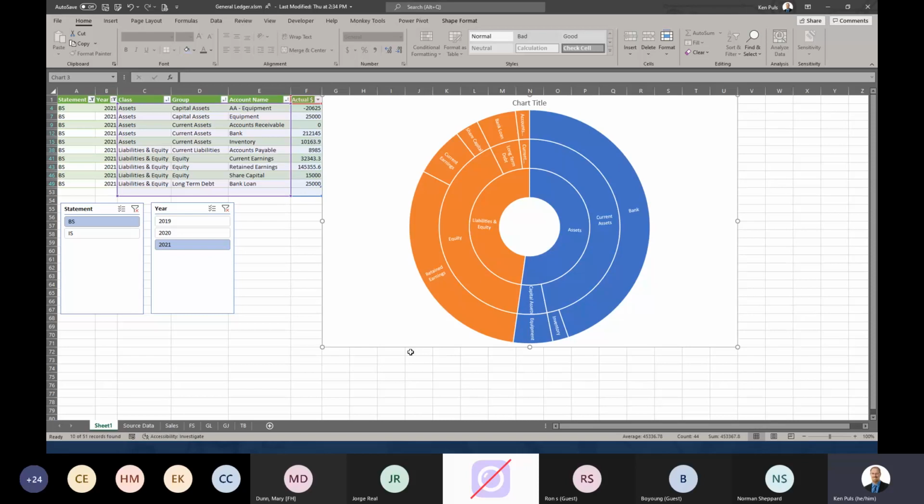Even though the field is formatted as a date inside PowerPivot, when it lands in Excel, it lands as a number. And even if you format it as a date, it doesn't matter. The timeline will still not read it. And that's a real shame.